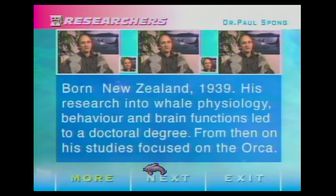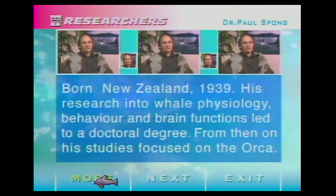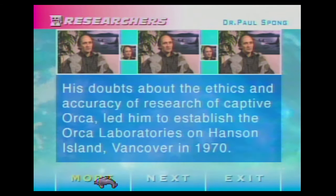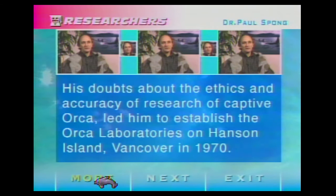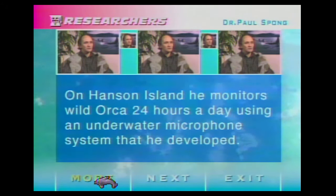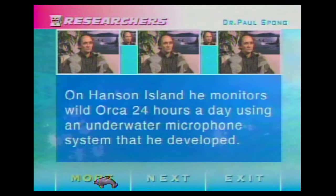I did understand that this was an animal that possessed a huge brain, and very little was known about it. So I was immediately interested in finding out something about this animal and what it used its brain for.